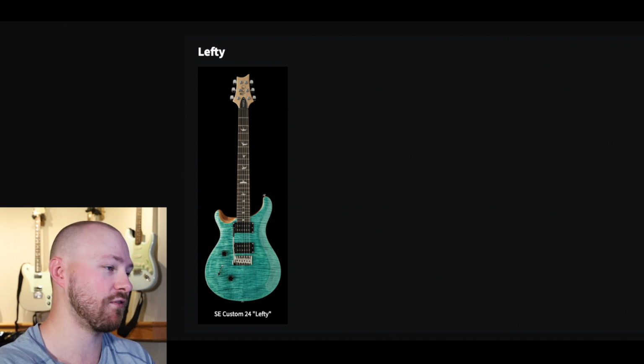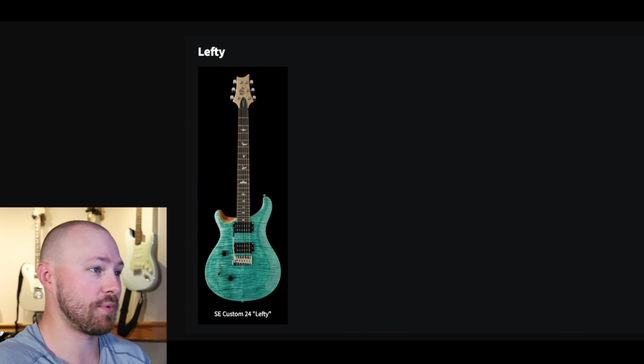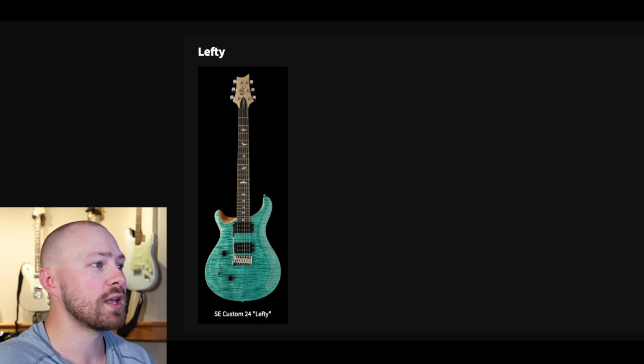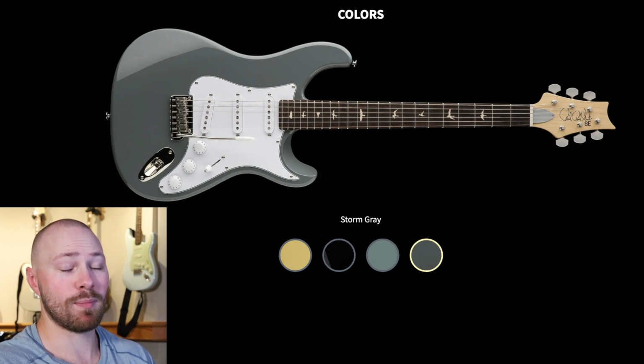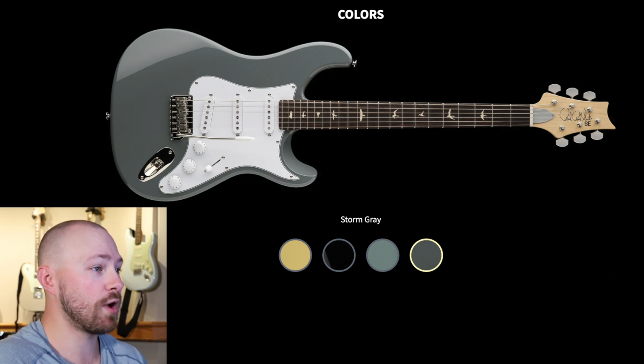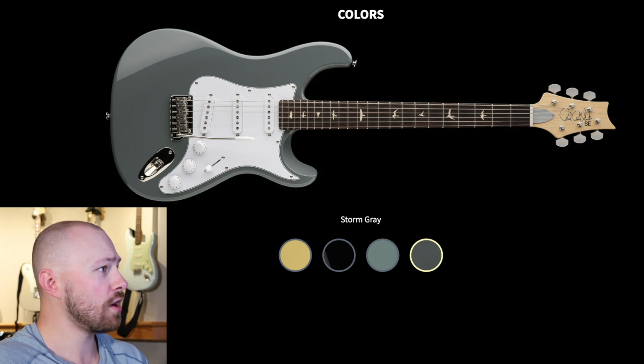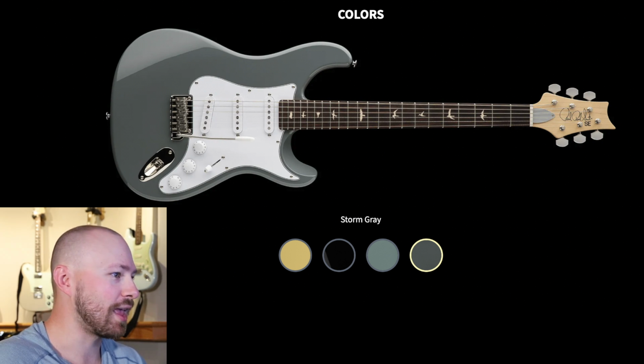I haven't seen anything on Reverb for pre-orders, dealers, nothing yet. Nothing even on PRS's website. But I'd assume you would be able to get maple and rosewood fretboards, and then just the regular run of colors. You have moon white, piano black, stone blue, and storm gray, which are the only 4 colors they're making right now for the Silver Sky SE. I thought there were more, to be honest, that they were making.